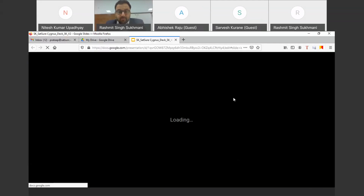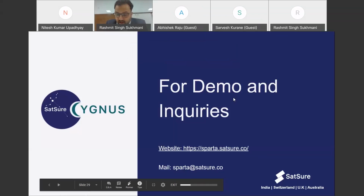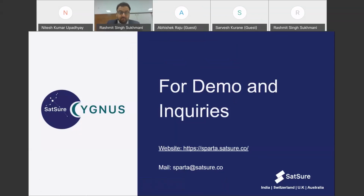With this, we come to the end of our live demonstration of SatSure Cygnus. I would like to reiterate that SatSure Cygnus, where we have enabled the reconstruction of synthetic aperture radar data into optical and multispectral data, could be hugely disruptive, especially from a crop insurance perspective, where claims due to localized events, such as heavy rainfall and flash floods, usually come with the issues of heavy cloud cover, and it is very difficult to establish what was the actual crop stage or how much is the crop damage.